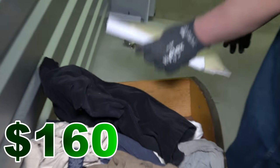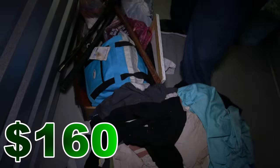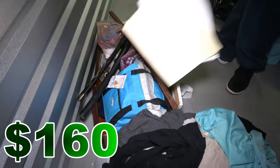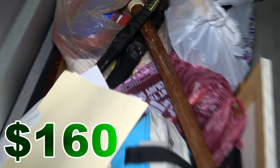Alright, now is the one we've been waiting for. You know what? I'm gonna go out on a limb and say we do got swords. They look like it, but with the Bruce Lee stuff, the MMA stuff, we got a martial arts guy here, so fingers crossed that's what it is. Let's see. Oh yeah. Nice. Let's check these suckers out.